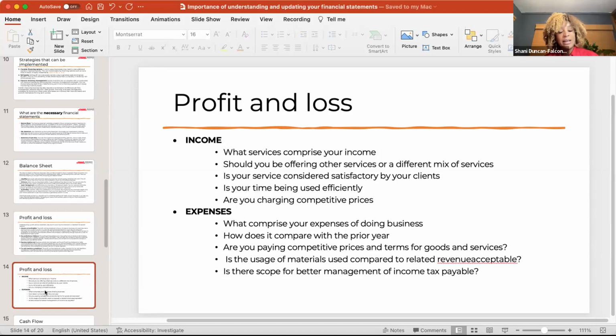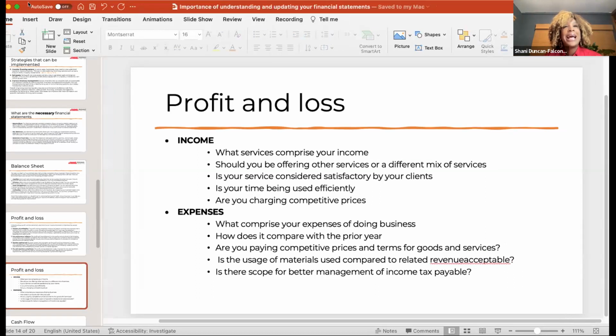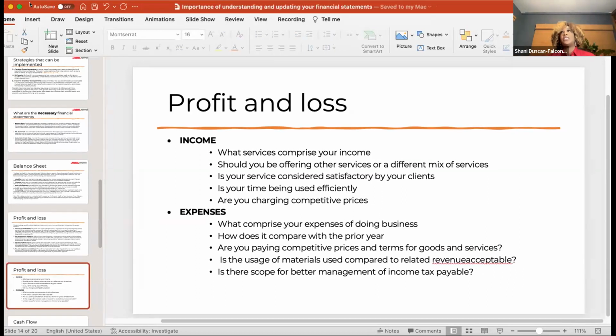That's why I just said before, you need to know what your industry is doing, and you need to benchmark against the industry. Yes, there are different strategies in terms of pricing, but you don't want to be way below the industry and then you're not making a profit, okay? But I know that there are different ways of pricing and different strategies for pricing, but you still have to understand what your industry is doing.